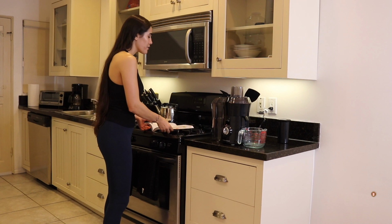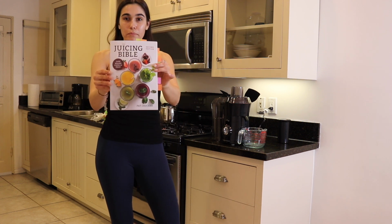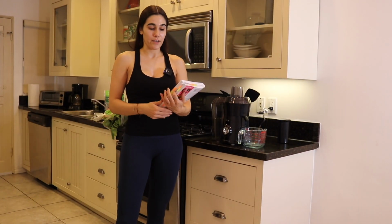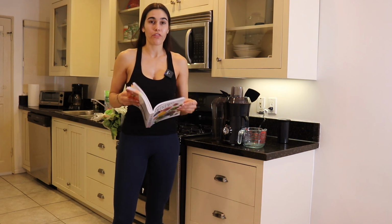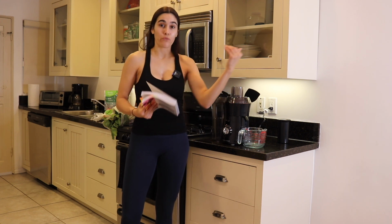So to start off with the book, this is the book that got me started on the whole juicing thing. It's called The Juicing Bible. Let me get a little closer. It has a whole section for skin conditions. I know that your skin is a reflection of what you take inside your body. That doesn't apply when you're taking Accutane, because Accutane makes pimples out of nothing. But your skin is a reflection of what you're putting into your body.